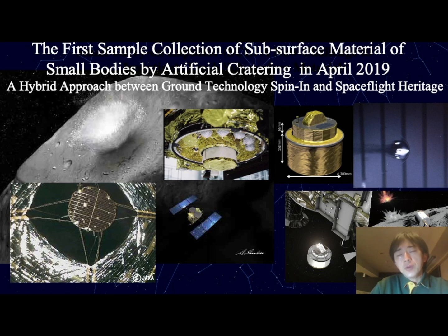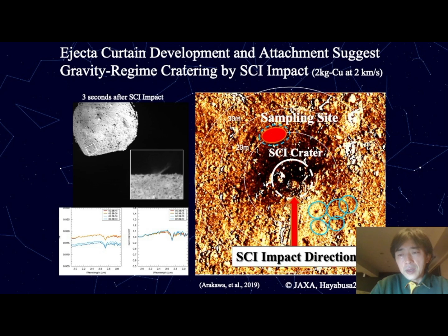In order to do so, we have to deploy the so-called artificial cratering experiment by a so-called small carry-on impactor, SCI in short. The SCI technology is a hybrid approach between ground technology of spinning and the spaceflight heritage of the deployable selfie camera developed by the IKAROS solar sail mission. Once the impactor created the artificial crater, about 17 meters in diameter, ejecta curtain development and attachment suggest that a gravity regime of cratering occurred, by a 2 kilogram copper projectile at 2 kilometers per second impact speed.